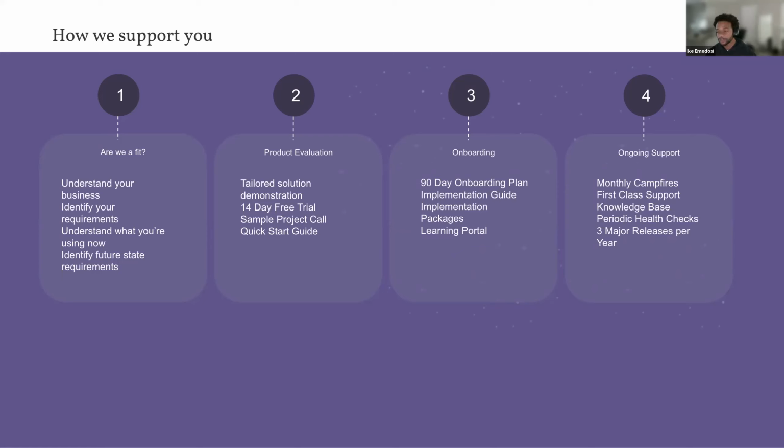After that, we're going to give you a quick start guide. And should you move on with Mission Control, as many do, we get the 90-day onboarding plan with our lovely support, which is going to be checking up on you about 4 times. We have our implementation guide, implementation packages. Should you want us, we have from bronze all the way to gold and custom, but implementation is not required. And we have a freshly built out learning portal, which is all nice and dandy here.